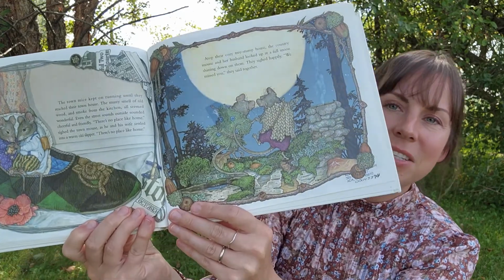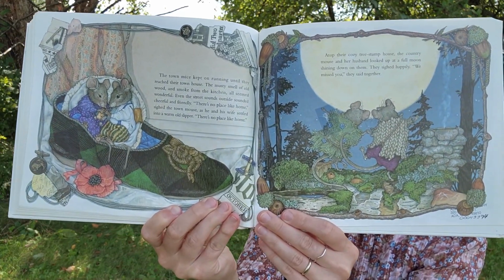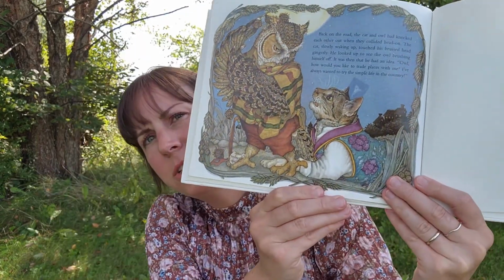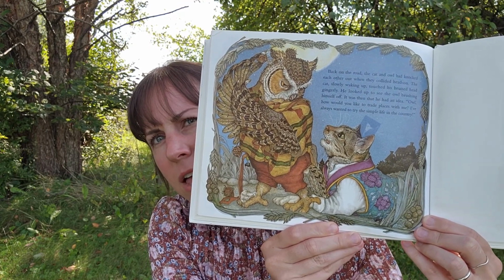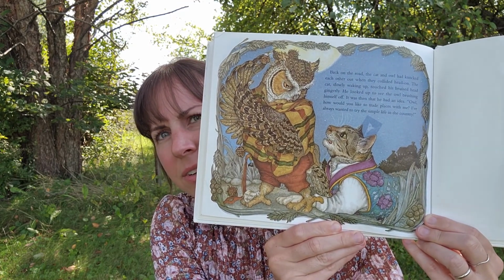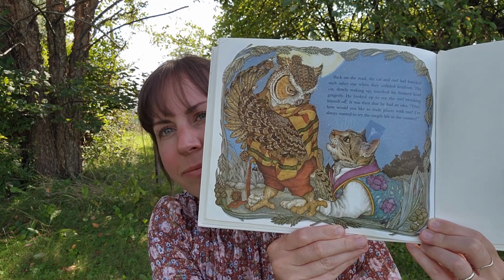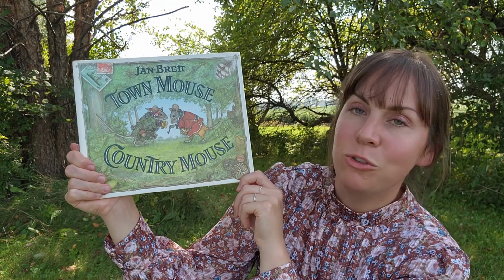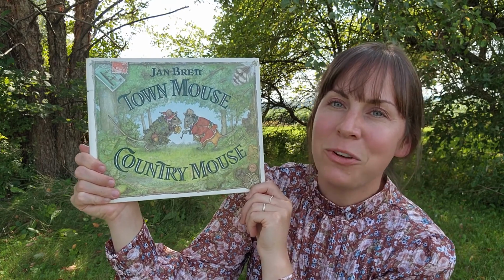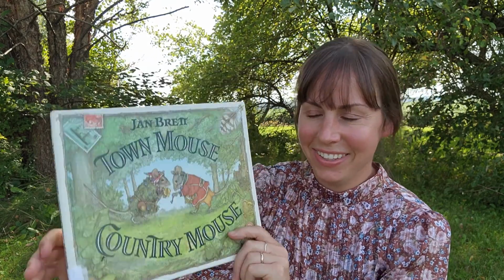Yeah, Jan Brett, she's just a fantastic author. So cottagecore and whimsical. Oh, and then here's the last picture of the cat and the owl, the predators of the country and the town, having a little chat. Yeah, fantastic book by Jan Brett. Town Mouse, Country Mouse. The grass is not always greener on the other side. Great moral lesson for children as well.